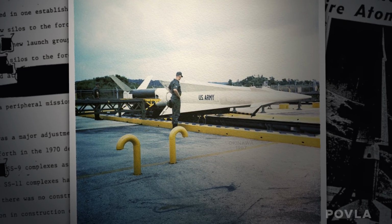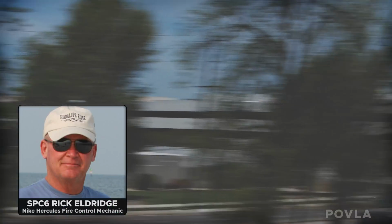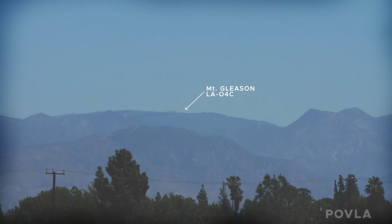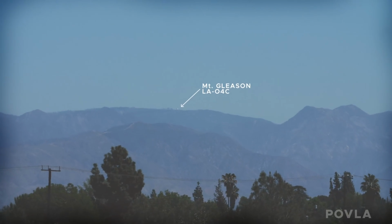So I did some more digging and was able to find a man by the name of Rick Eldridge. Is this Rick? Hey, it is Brian. How are you? I'm doing good, thanks. And Rick was there. He takes me outside and he points up to the mountain and he says, see that little white speck way up there on top of that mountain? That's Mount Gleason. That's where you're going.